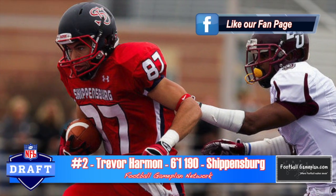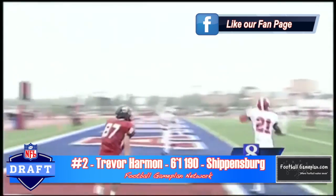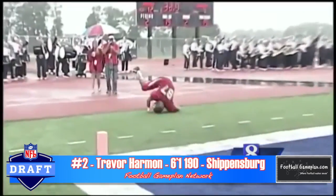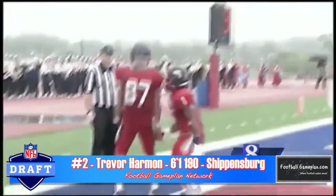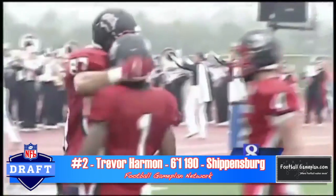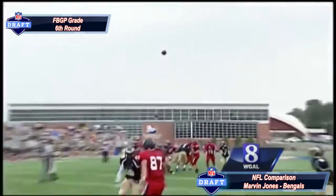Trevor Harmon out of Shippensburg is a very fluid athlete, which allows him to get in and out of his breaks rather quickly. He has very good hands as well. Now, he must get stronger, and he can get big-boyed in his routes. He's the nephew of Arizona Cardinals head coach Bruce Arians. I think this guy has a tremendous game. I would utilize him more on the outside, and if I had to compare his game to someone, it would be that of Marvin Jones, who plays for the Cincinnati Bengals.